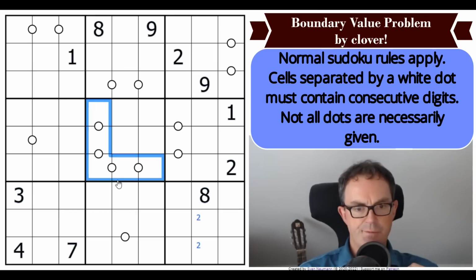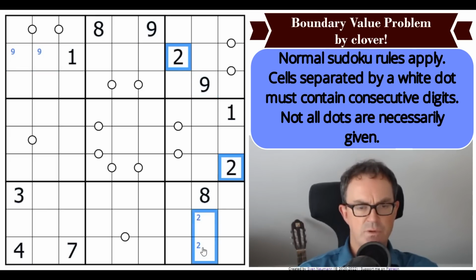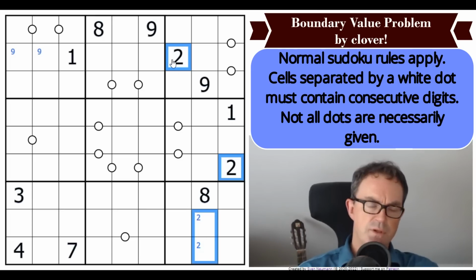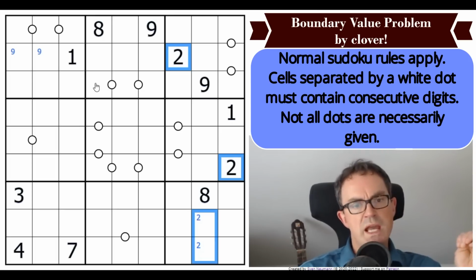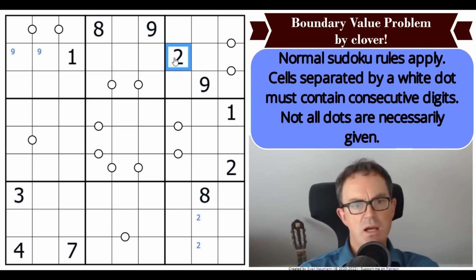Okay, so how does this work? No, I see. So I get a pencil mark 9 over here. So I get pencil mark 9s, I get pencil mark 2s. And I've got... Right, okay, ooh, yes, okay, well there must be a 2 on this white dot sequence, is what I'm going to allege. Yeah, because yes, that's quite nice actually.